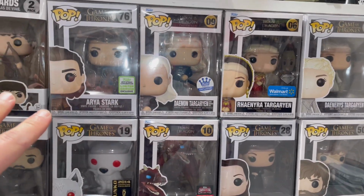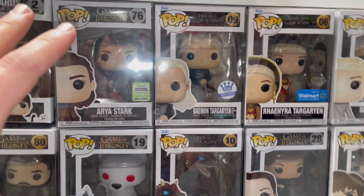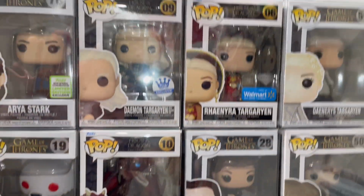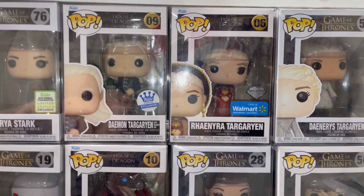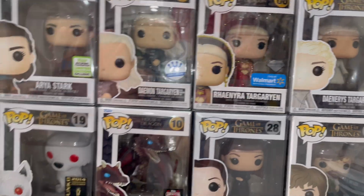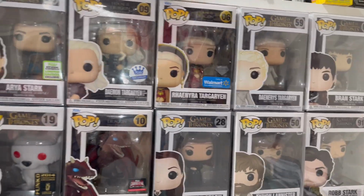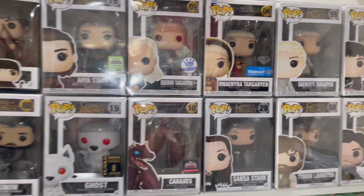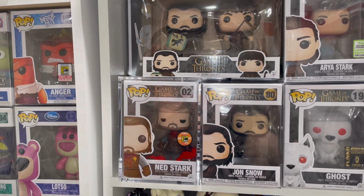As you guys can see, I do have some of the pops right here. I actually have the entire collection of them. But my favorite character in the show is Daemon. And then we also have Caraxes the dragon, as well as Rhaenyra, and that's the Walmart exclusive diamond one, which I'm usually not a fan of diamond pops, but I really like the way that one looks. But those are my favorites from the set, which is why they're in the front of the shelf along with my Game of Thrones ones. And as you guys see, I'm a Stark fan, so that's why you can see most of the Starks in the front. And then we have our Headless Ned, which is one of my most valuable pops in my collection.